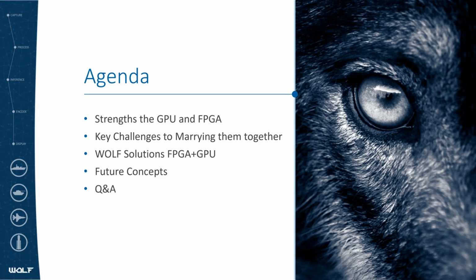So today, as part of the presentation, I wanted to quickly touch on the strengths of what a GPU brings to the design, as well as FPGA. We're going to look at some of the key challenges that we face when we put those two things together. I've got a couple Wolf solutions that I will show, which show how COTS modules today and upcoming are using FPGA and GPU together. And I have two future concepts that I'll share with you before we open things up to Q&A. So with that, let's get started.